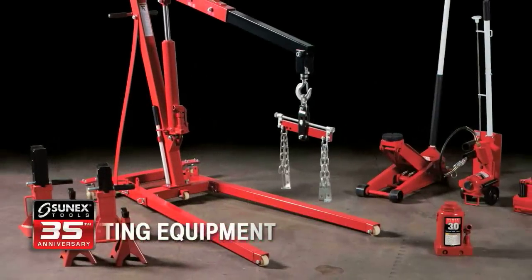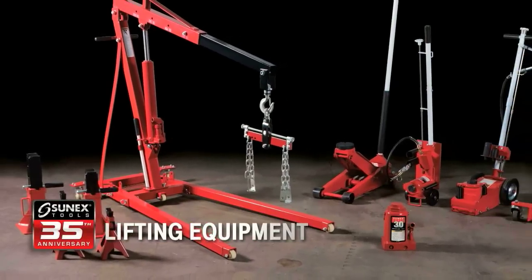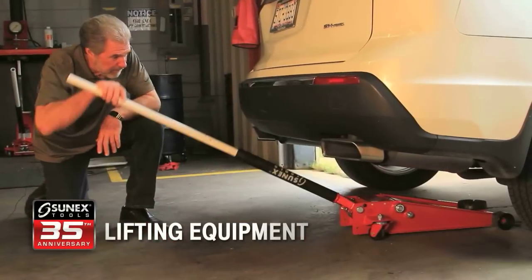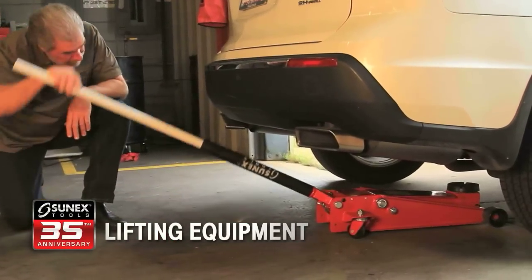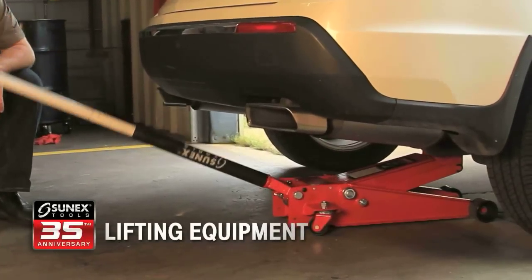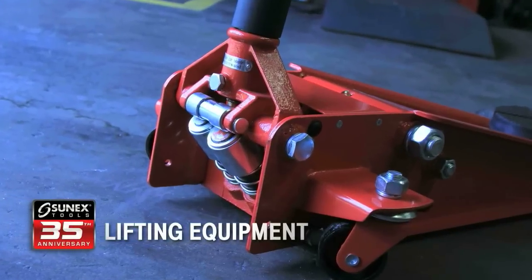Leave the heavy work to the Sunex Tools complete line of lifting equipment. Jacks, hoists, stands, you name it. With low profiles and quick lift technology, our jacks fit almost any application. The professional quality and strength you need, all at the ultimate value.